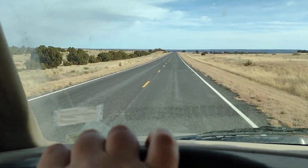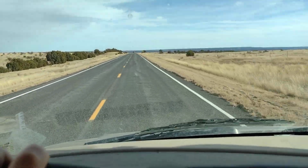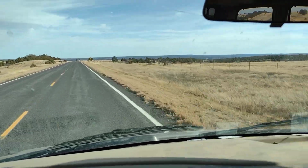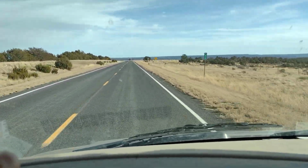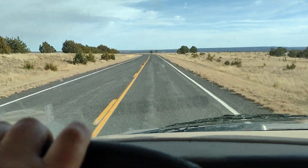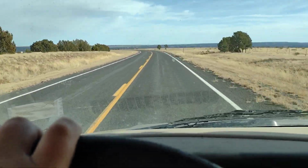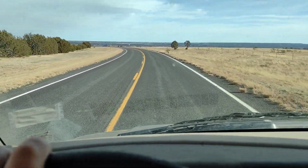We are about to experience a most extraordinary landform here in northeastern New Mexico. If you look at that just incredible expanse out ahead of us, what it is, the Canadian River Canyon. And it is a true major canyon of the American West, possibly the least known canyon of that scale.